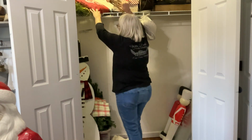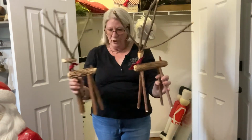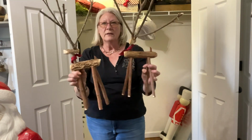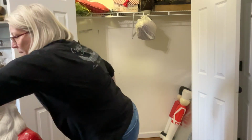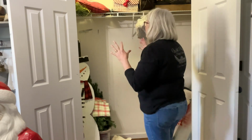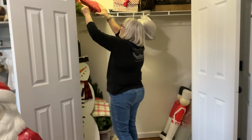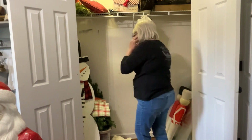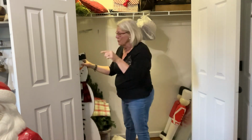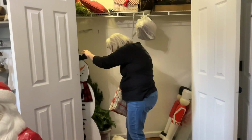And we've got these that look so cute with the little trees. So what I'm telling you is keep your eyes open. Keep your eyes open. And I've got more trees up there. A lot of my ornaments are over there. I have a tree in here.